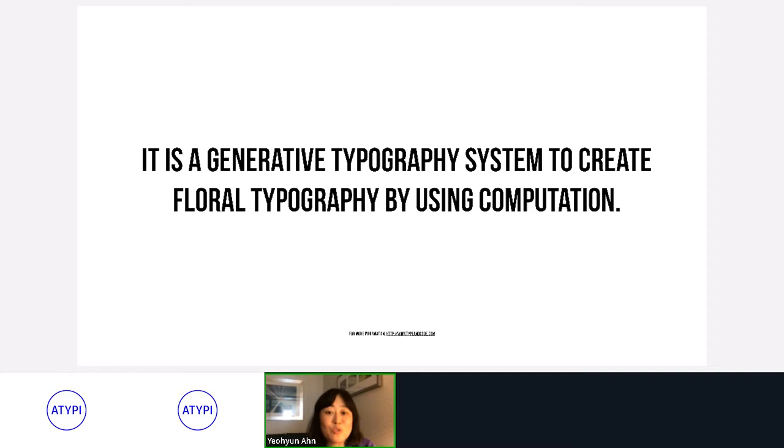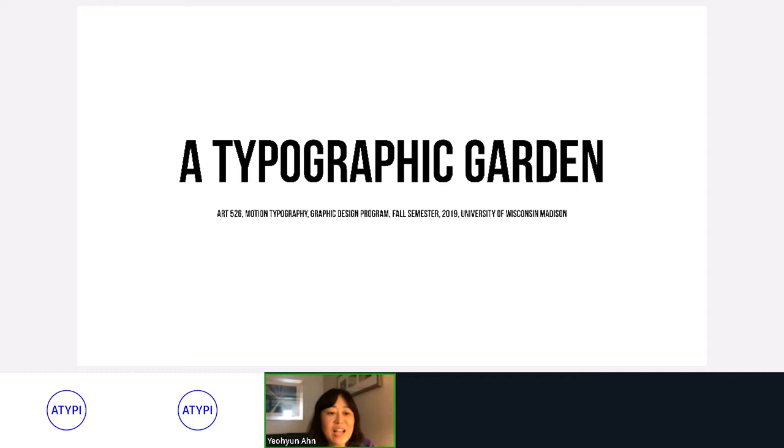So I'm gonna just introduce my class project, a typography garden. I embedded my typography flowers into a class project in motion typography in the graphic design program in 2019 at the University of Wisconsin-Madison. Then you can see my students' work. Go to this class project. Can you see it's a little slow?